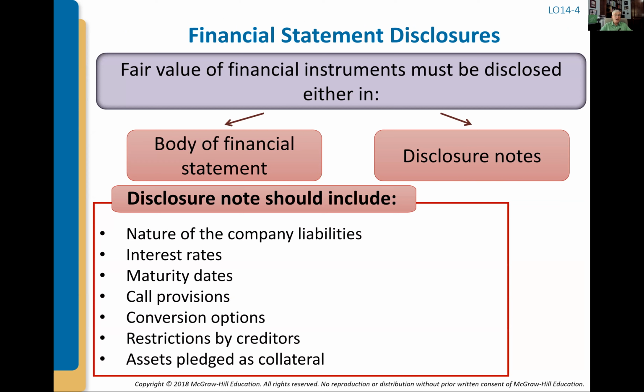So you can go to the footnotes. When we say financial disclosure, that's in the footnote. The footnotes will have a lot of information about the debt. In a balance sheet, you just have one number. Well, I want to know a lot more. I've got to go to the footnote, and I can see what the interest rates and maturity are, whether there are call provisions, what conversion options there are, or whether assets have been pledged, as an investor I would care about. I mean, the devil's in the details.